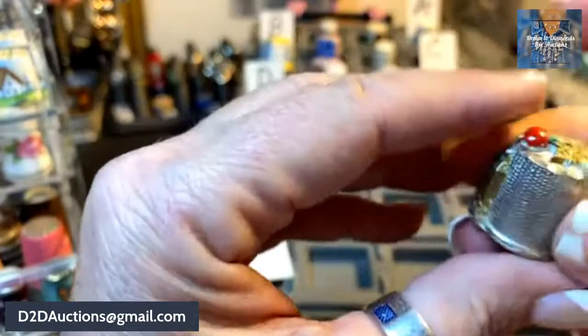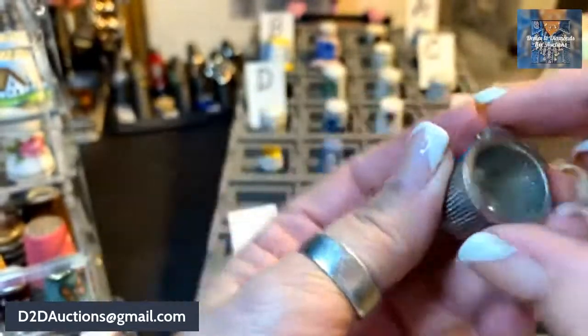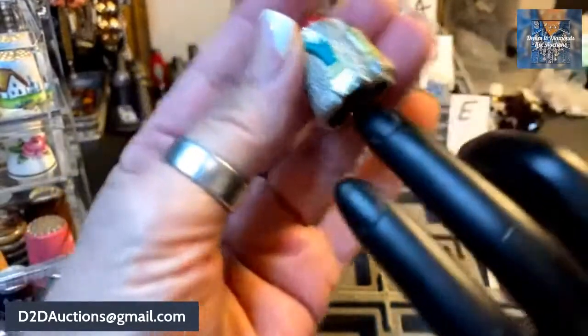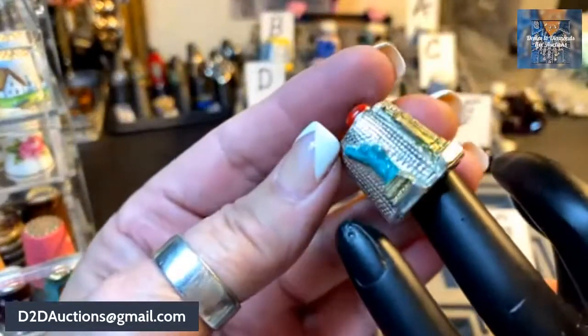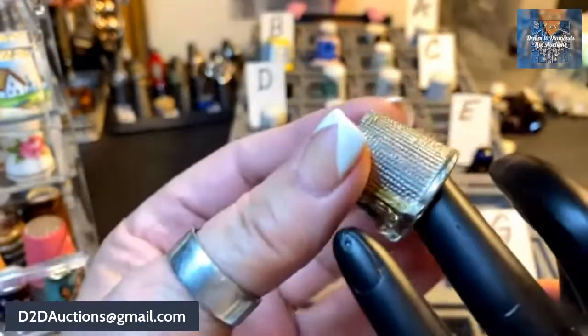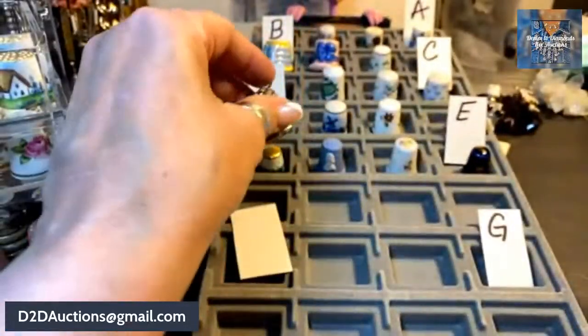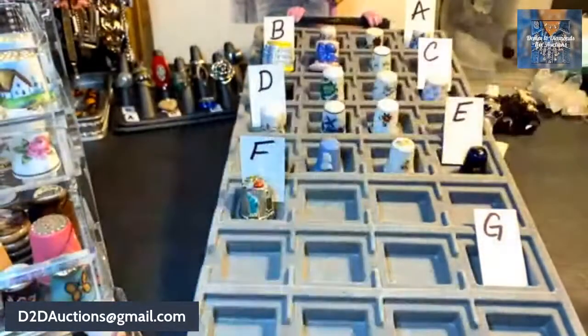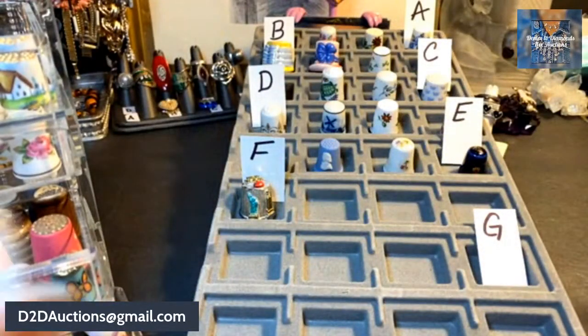Here is a New York one. Statue of Liberty, Empire State Building, New York, metal. Doesn't say anything inside. New York, New York. That one is going to be on F1. F1, New York, New York.